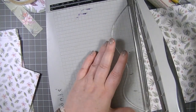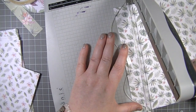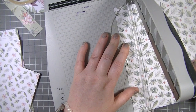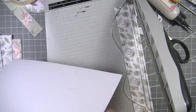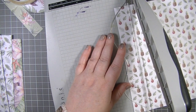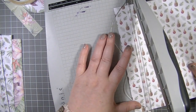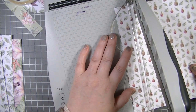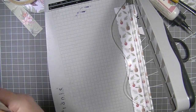So I'm just trying to think of different ways in which we can make cards using this set and building up our backgrounds. So this is perfect if you do have strips of paper left over. And last one we have this pineapple one. So let's do the same with this. So there's 1 and 2. Okay, that should in theory be enough. So let me just pop them off to the side.